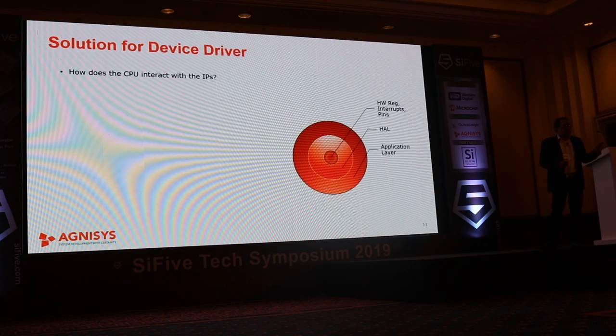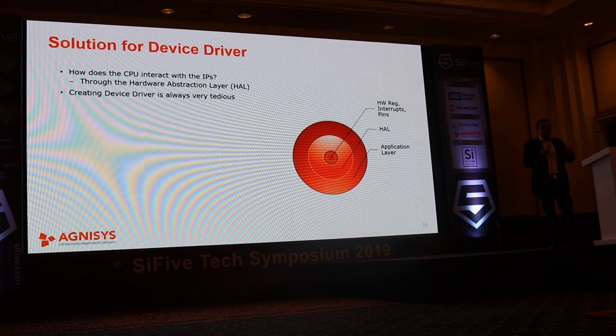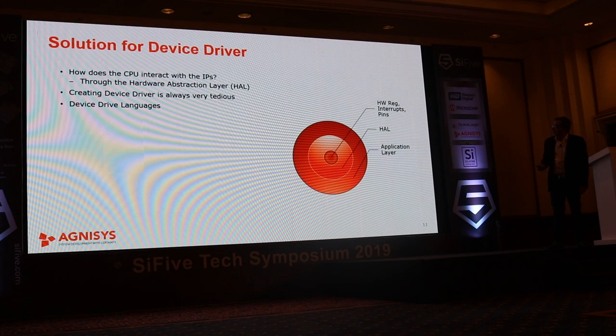Okay, so what I talked about with registers also extends beyond that. It's not just the hardware, but also the software. If you see the registers, the interrupts, the pins, they constitute the core hardware, and then there is an abstraction layer around it. Those are the device drivers on which the application layer is built. Creating that device driver is very tedious. All this interaction between the design people and the verification people and the software people becomes very tedious.